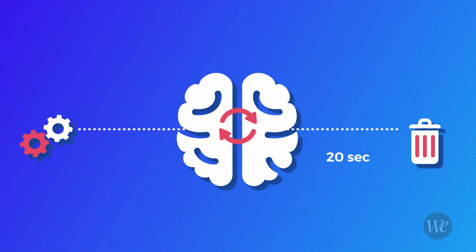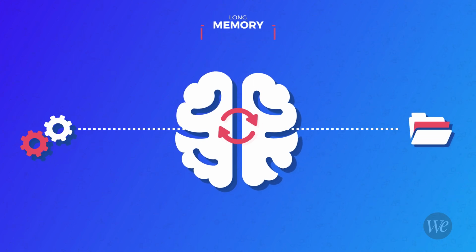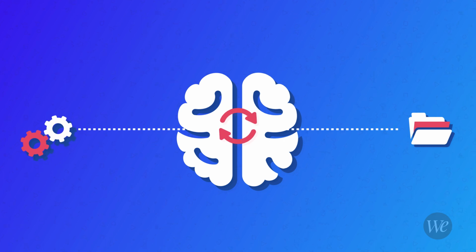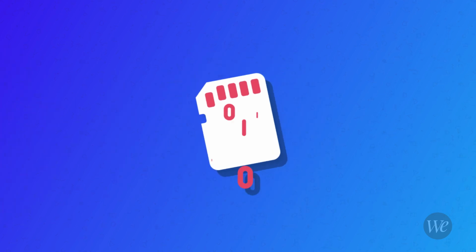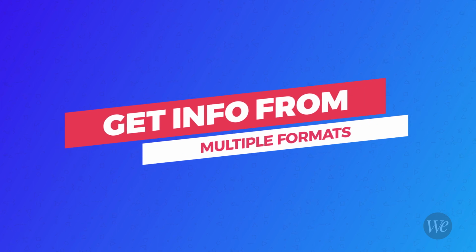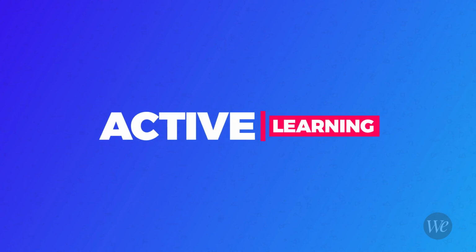Then there's what interests us. It's long-term memory, the true face of learning. It is the part of the memory system where processed information is stored, managed, and retrieved for later use. To get the information you need right to long-term memory, well, you have to have your senses active and get information from multiple formats. That is audio, reading, making, etc. So this is called active learning.